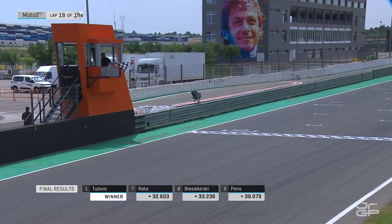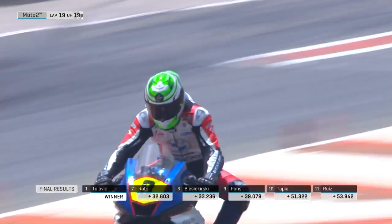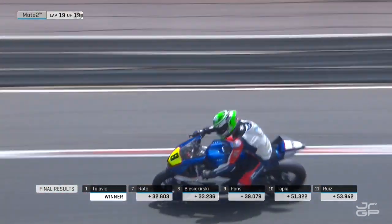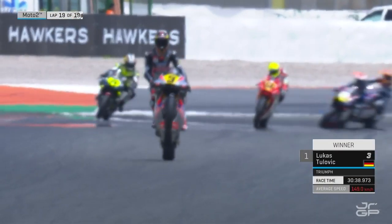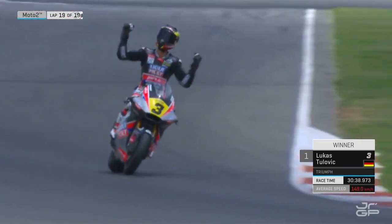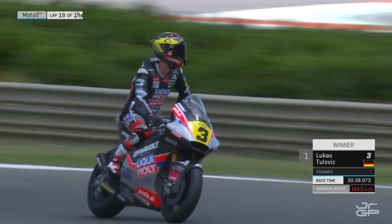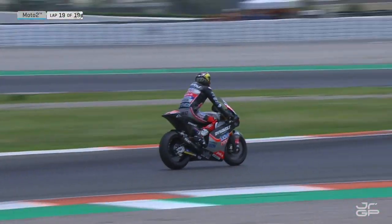As we see the number 8 of Marco Tapia across the line. He is the winner of the Superstock 600 class in 10th place ahead of Alejandro Ruiz. So not sure what happened to Juan Rodriguez in the closing stages there. But your Moto2 European Championship winner, again, Lukas Tulovic. A fantastic race. Some strange tactics, it has to be said, between the two at the front after Senegius unfortunately crashed out.